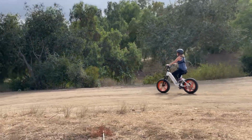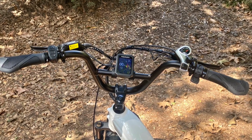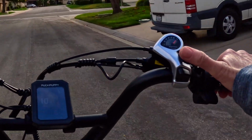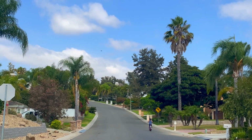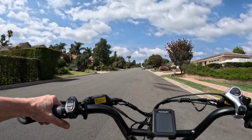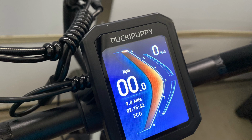Quality Shimano derailleur. The 7-speed Shimano gears shifted smoothly. Plus, they came in handy when switching between flat roads and hilly terrain. I was able to preserve battery life by switching to a lower gear on steep hills, but still powering up them without dragging.